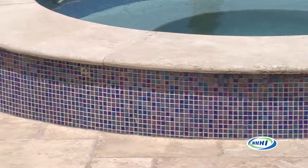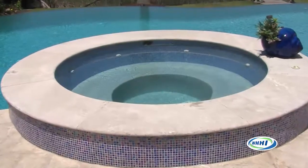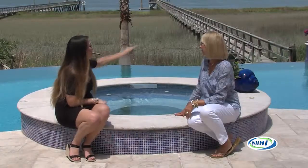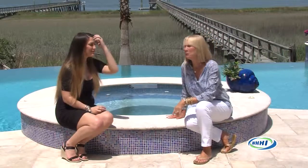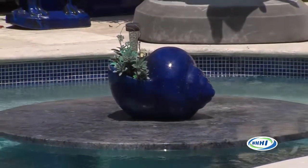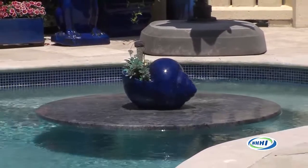And then we've got the glass cobalt blue accents that go around the outside of the spa. Also, if you notice, it's on the inside of the spa, the water line, and around the planters. What you can't see, and what I'm hoping Mike's going to show us in a minute, is that within the pool is one of the granite tables. Yes. Tell me why, what inspired that? It's a floating table.